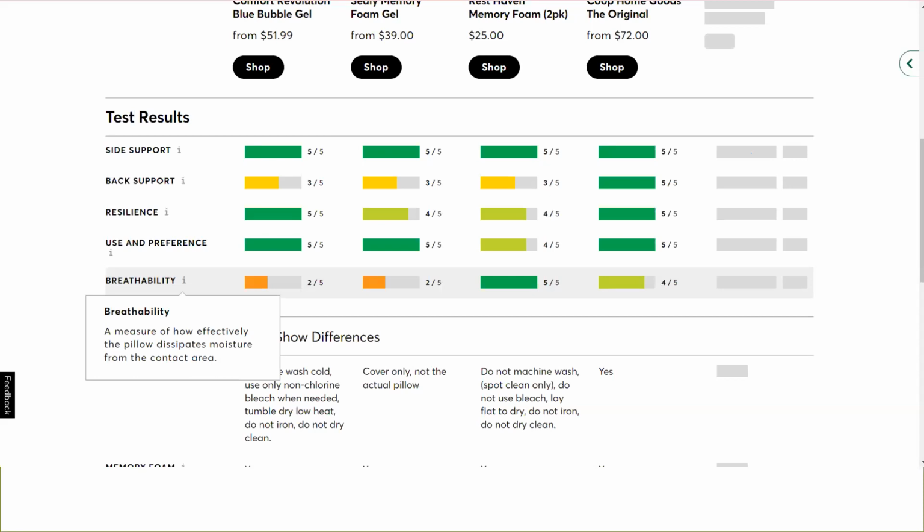So here are the full test results, and if you aren't sure what a category means, you can hover over the eye and it gives you more information on that category. For the sake of the screenshot, I hovered over breathability. So that was the example I used. But the one that I actually needed to read more about was the back support, because I wasn't entirely sure what a pillow back support would be.